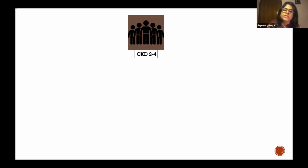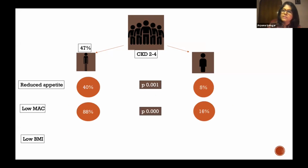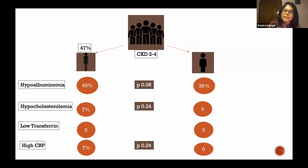Now, looking at children with CKD 2 to 4, 47% had PEW, and the right side shows the kids who did not have PEW. We looked at all the PEW criteria, and I'm just going to show you what were associated with PEW. That was reduced appetite, low mid-arm circumference, and low BMI. The proportion of children who had these factors was definitely more in children with PEW than in those without PEW, and they were all significant. What happened to the biochemical criteria like hypoalbuminemia, hypocholesterolemia, low transferrin, and high CRP? This was not significant in children with PEW versus those without PEW.